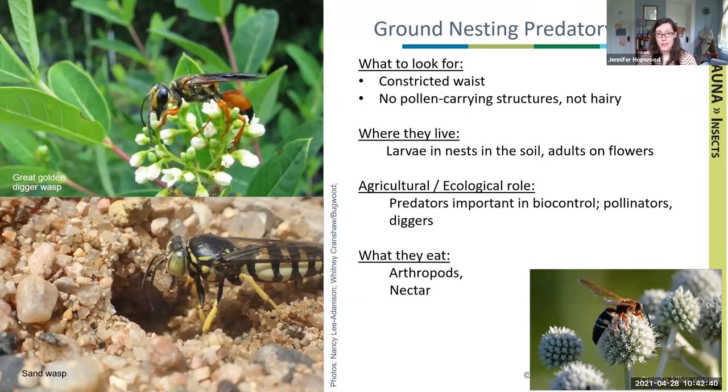These, unlike bees, are predatory. They feed their young arthropods like grasshoppers or crickets, aphids, stink bugs, caterpillars, and so forth. Some focus on a specific group and have particular preferences, like the sand wasp down here at the bottom tends to prefer things like stink bugs. The cicada killer wasp pictured in the right-hand corner focuses on cicadas only, but others are more generalists.